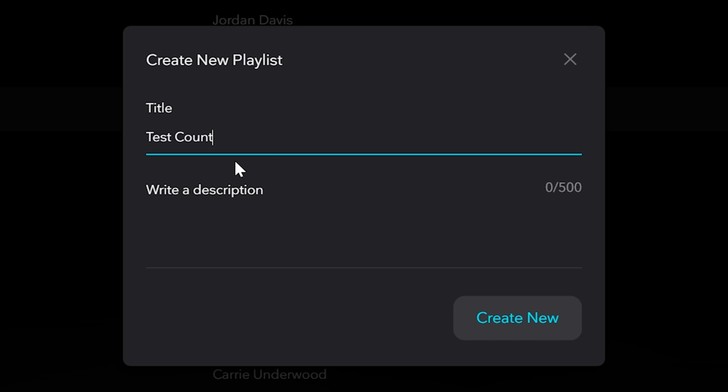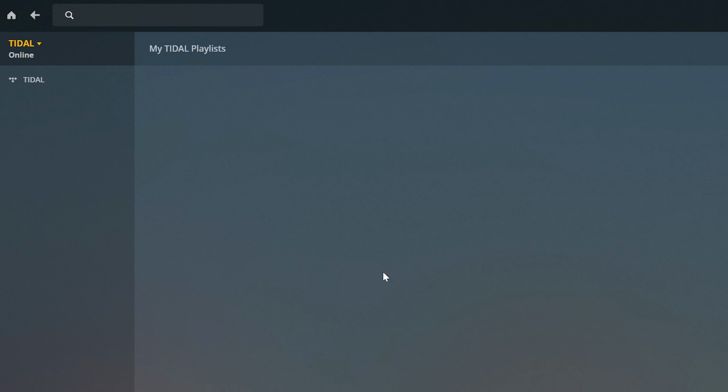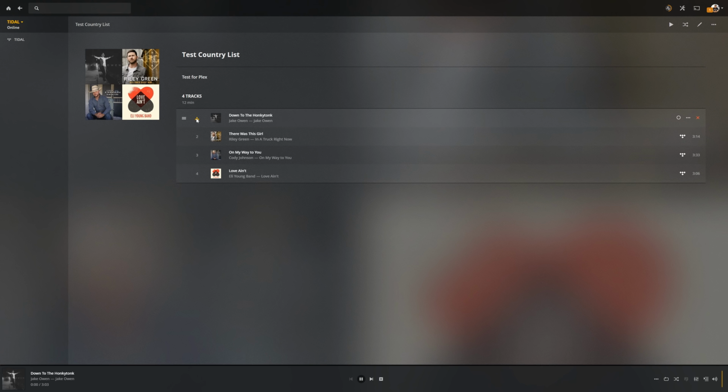I created some test playlists, and I can say that those playlists that I created on Tidal automatically carried over to the Plex integrated version of Tidal. So everything there was still seamless and overall a good experience. I just had to go to Tidal to get that initial experience, and then I can go to Plex to enjoy the rest of the experience. At least that's my experience.